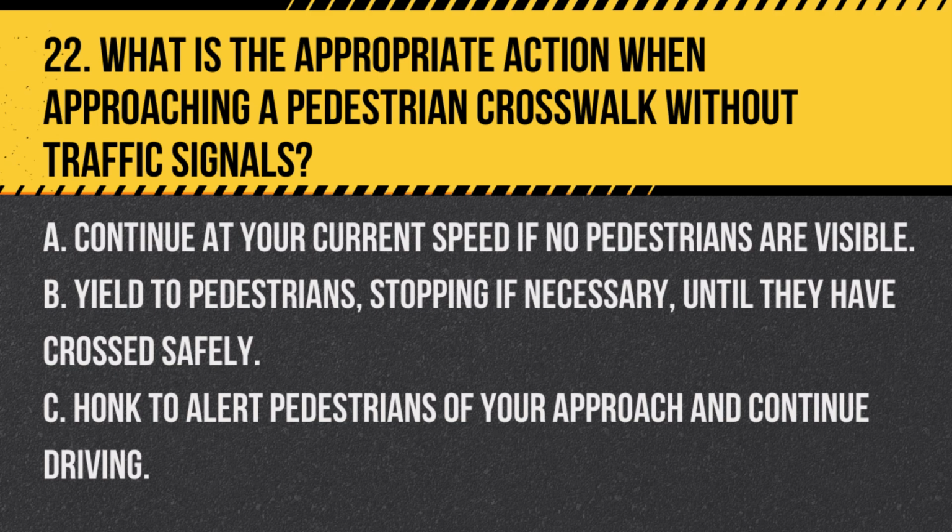C. Honk to alert pedestrians of your approach and continue driving. Answer: B. Yield to pedestrians, stopping if necessary, until they have crossed safely. Pedestrian safety is a priority in crosswalks.